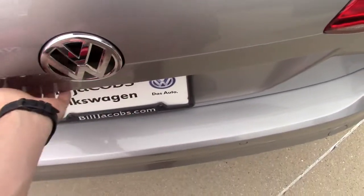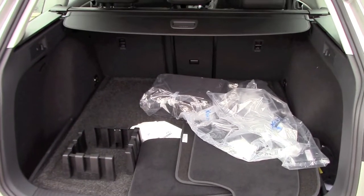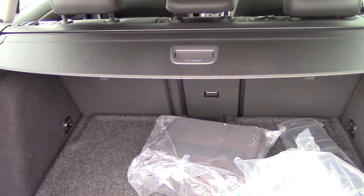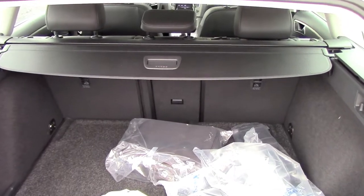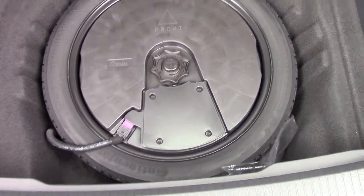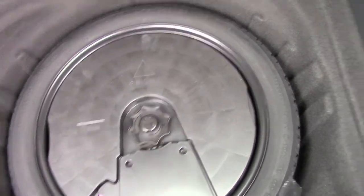Typical Volkswagen way to open the trunk, just to pull the emblem. Always huge cargo area of this Volkswagen SportWagen. You also have 40-60 collapsible back seats to extend your cargo area. Now let's take a look at there is the compact size spare tire with the subwoofer. It is Fender subwoofer installed right inside of this compact size spare tire.